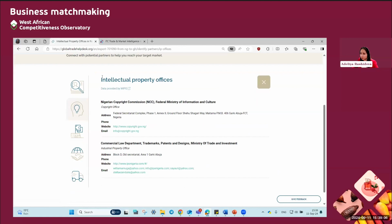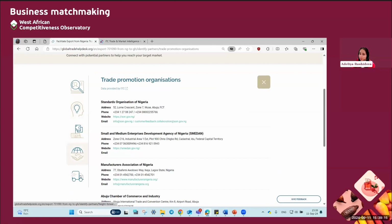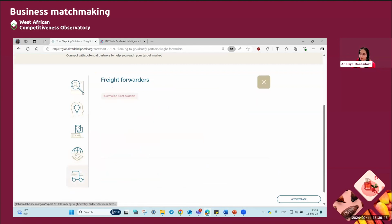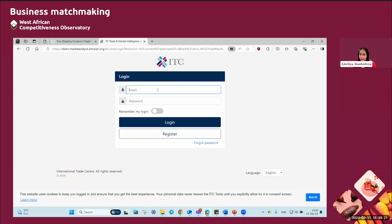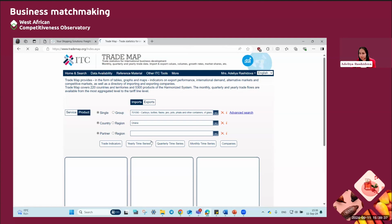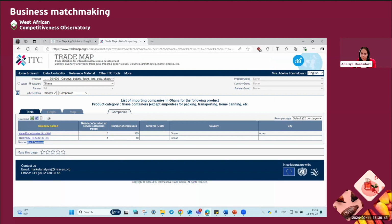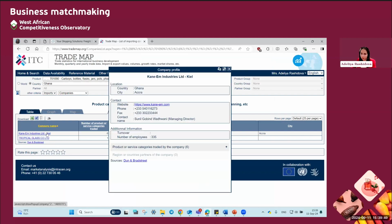You also have the IP offices in Nigeria. So of course, for the exporting market, trade finance providers, if you need any trade financing, trade promotion organizations, and freight forwarders, if available. Now, for the potential importers, I've been logged out. But if you're logged in, you will see this. So you will see the companies in Ghana that have been put in one of the databases that we source the data from, and their potential contact information.